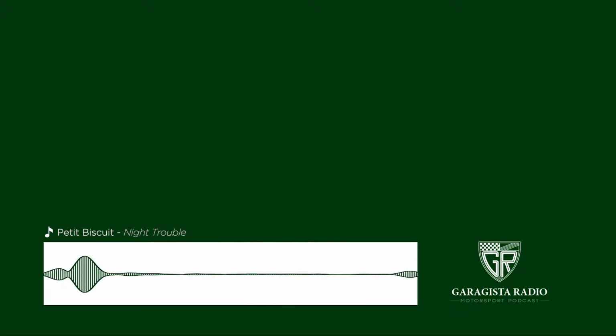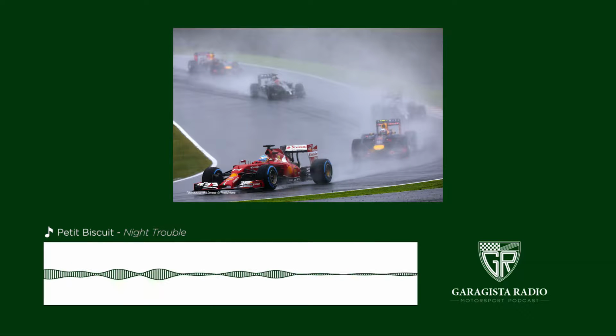The Halo device can be seen as a reaction to the terrible crash in the 2014 Japanese Grand Prix. Welcome along then to the 30th World Championship Japanese Grand Prix. It's raining, and it is raining hard as we approach round 15 of the Formula.